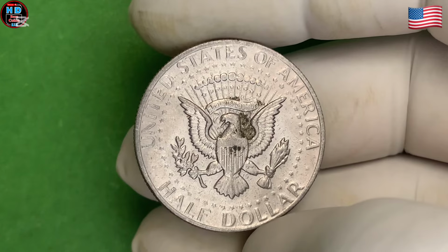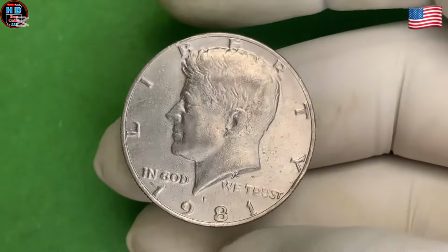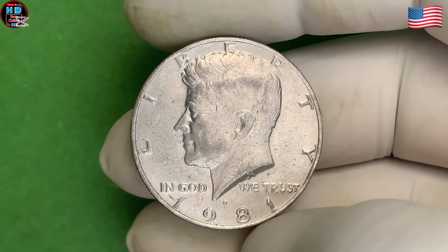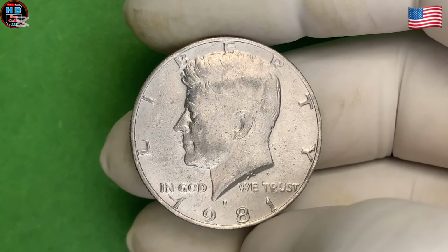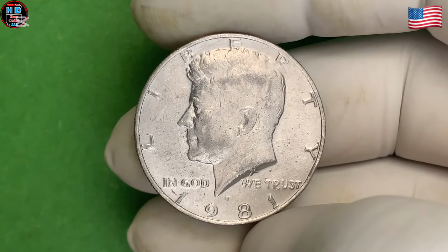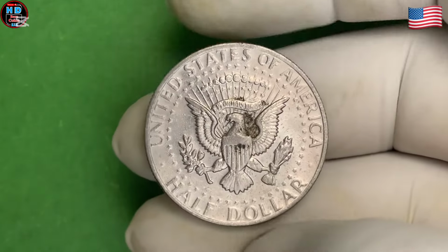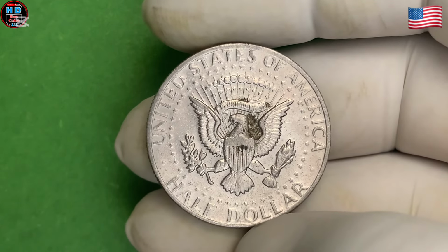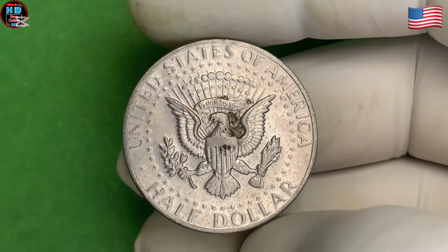While the 1981 coin didn't carry the precious metal weight that earlier Kennedy half dollars did, it still holds a significant place in the world of numismatics. By 1981, the coin was no longer in regular circulation, as it had been replaced by smaller denominations, such as the dollar coin, and most people simply didn't use the Kennedy half dollar for everyday transactions. As a result, the Kennedy half dollar became more of a collectible item than a commonly circulated coin.